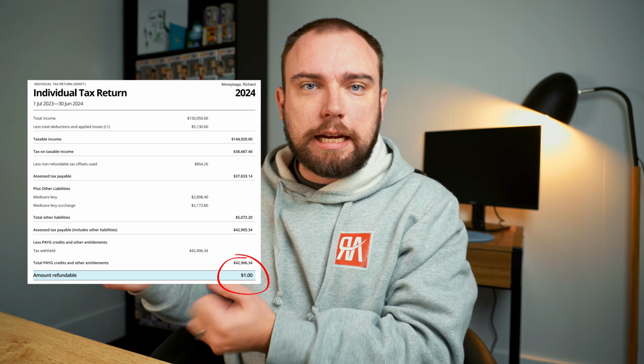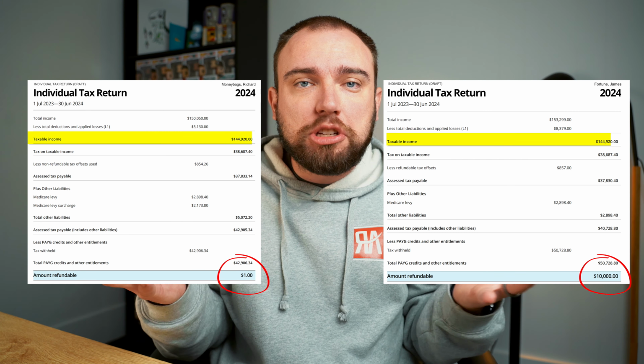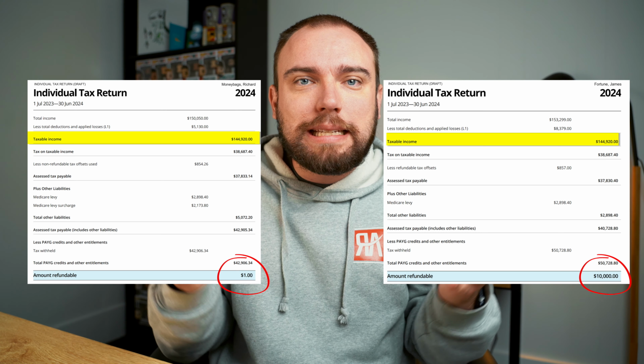This is a $1 tax return, and this is a $10,000 tax return. The thing you'll notice, they both have the same taxable income. So why is there such a difference in their tax refunds? Well, today, as a tax agent who goes through nearly 1,000 tax returns every single year, I'm going to go through to you the key difference between the $1 tax return and the $10,000 tax return.